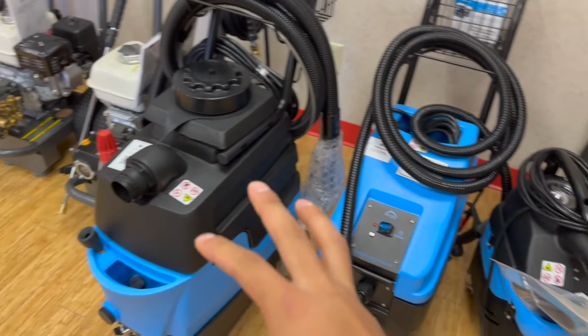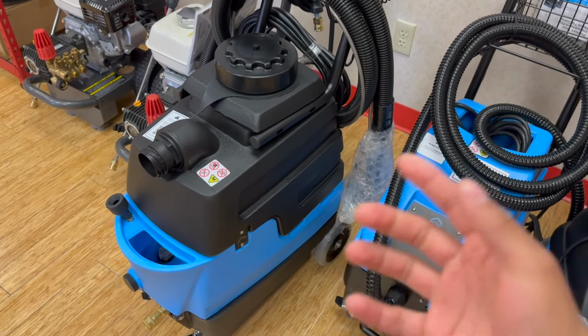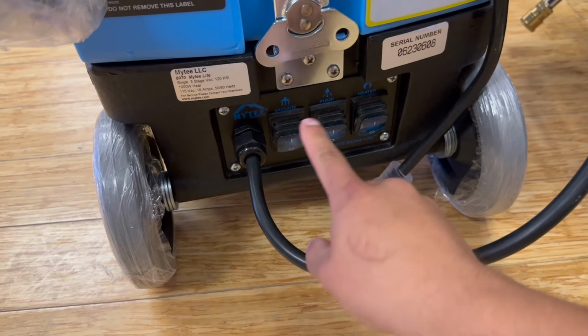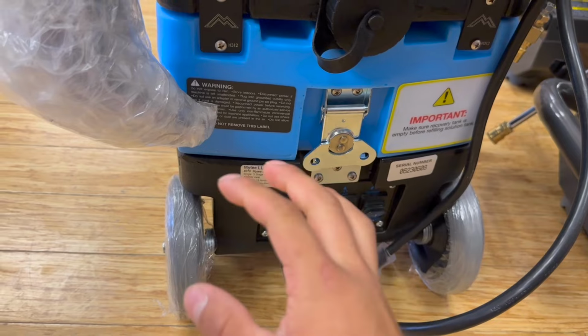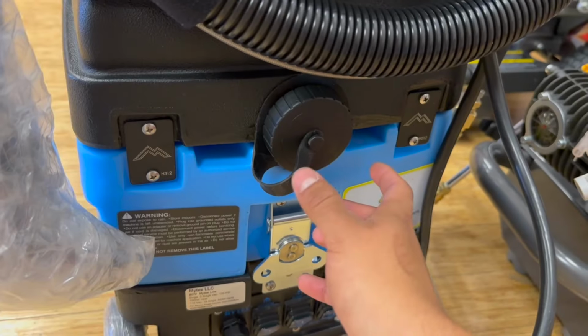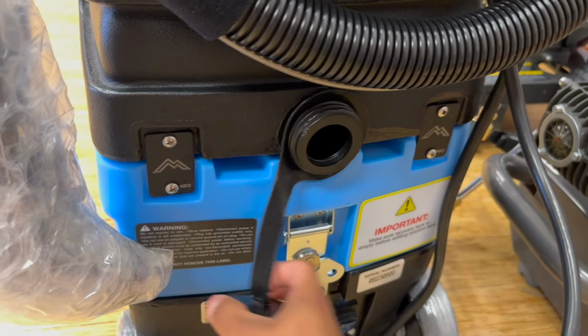Here we have a bigger extractor, slightly bigger than this one right here. This one carries a 4-gallon water tank, so you have to worry less about refilling the water tank. It has the options right here on the bottom. On the back, it has the vacuum pump and heaters. This one does spray heated water as you're extracting, so you guys don't have to worry about cold water or putting hot water in there. It heats it up by itself. Right here on the back, it has the screw where you can open it up and take out all of the dirty water that you just extracted.